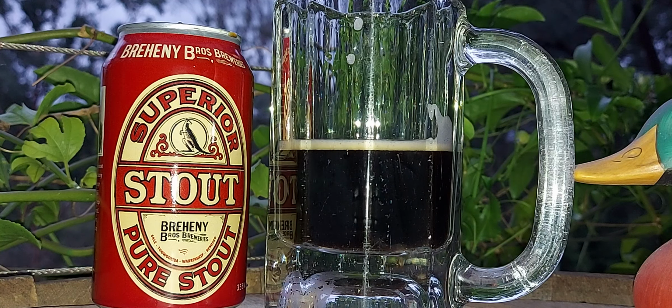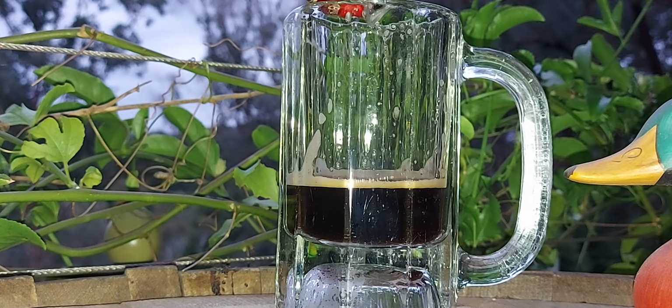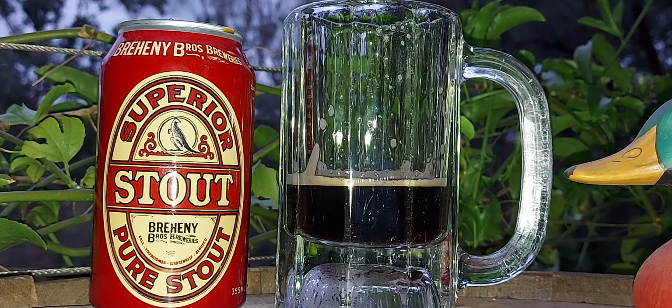Get yourself superior. Superior Stout. And I've drunk it already almost. You're all kidding. Cheers, guys. Take care. Enjoy life. Don't get sucked in by the brainwashing. That's all I can say.